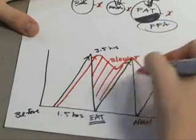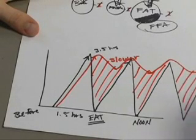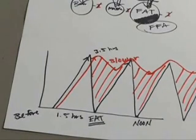Okay, now I get that insulin's important. I have to have it in order to get the glucose out of the bloodstream and into the cells to feed them. But when I have too much insulin in my body for too long, I can create problems for myself.